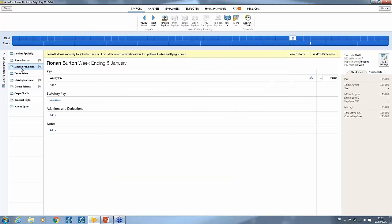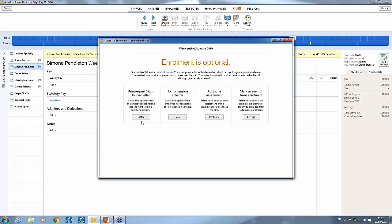And if I take my third employee in the list here, they are being assessed as an entitled worker in this instance. And if I click on view options, again, I've 4 options for an entitled worker. So again, to provide them with their letter inviting them that they can join. Then the join option, should they choose to do so, to postpone or mark as exempt.